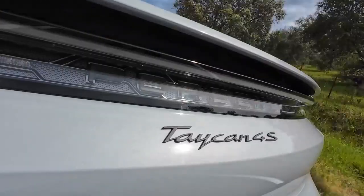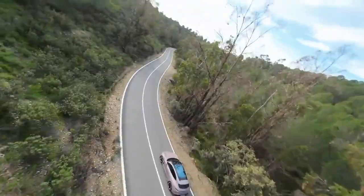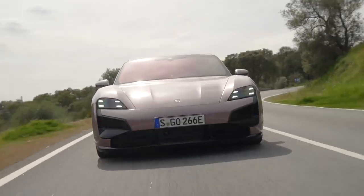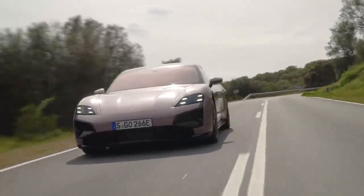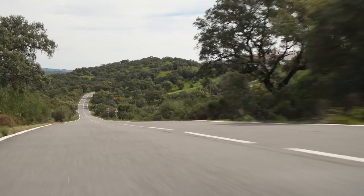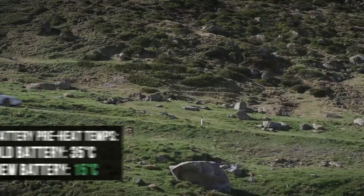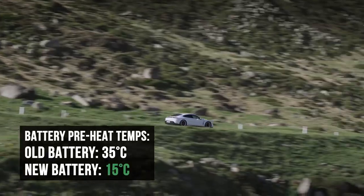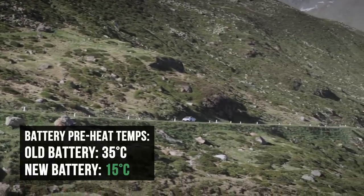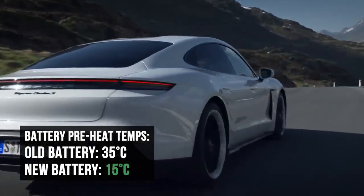But there's another sneaky advantage baked into this. For our second scenario, let's say a new Taycan and an old Taycan are on their way to a fast charger, perhaps on a road trip, and they're both 30 minutes out from the charger. To ensure the car will charge at the maximum rate, both cars start preheating their batteries to the ideal temperature. The old Taycan needs to heat the battery all the way to 35 degrees C, so this requires a lot of energy, depleting the battery even further to a lower state of charge when it arrives at the charger.